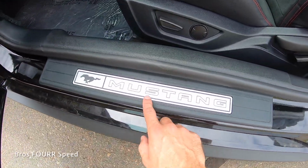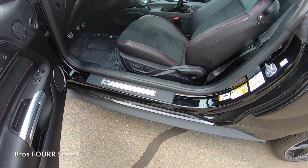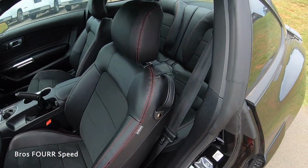Mustang is also spelled out on the door sill, and this is an illuminating badge. It's hard to see during the day. Really cool to see that. And then let's make our way to the back seats now.